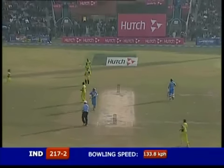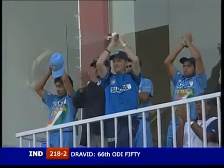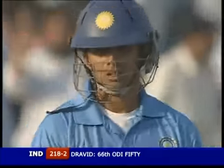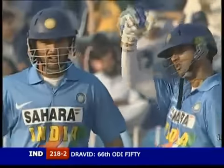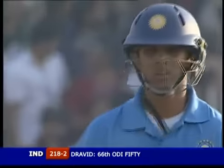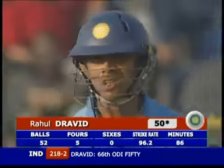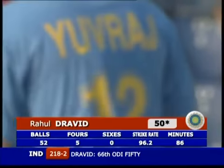There's his 50. Very easy single out onto the offside, and another half century for Rahul Dravid, the wall. 66th ODI 50. Wonderful, wonderful performance, and he's done it in quick time as well. 52 balls he required to get his 50, and did it very cleverly indeed. Played the ball late, played it into the ground. This is also, I'm told, the 10th 50 for Dravid against Pakistan.